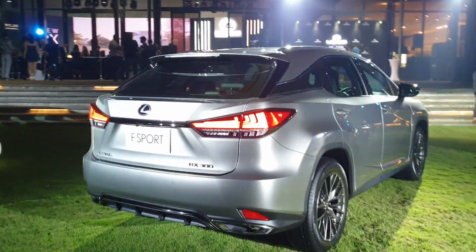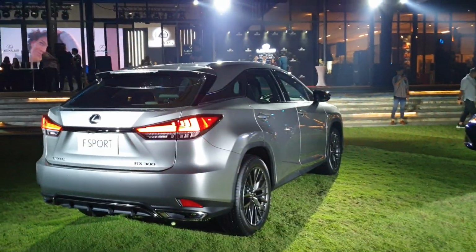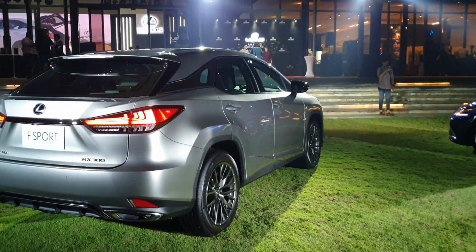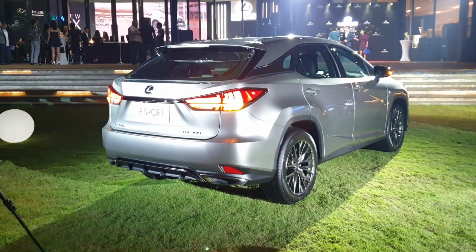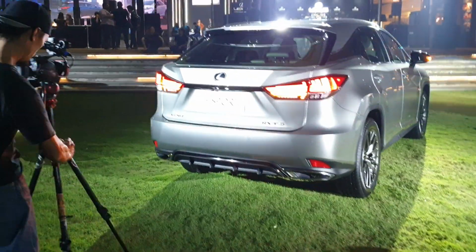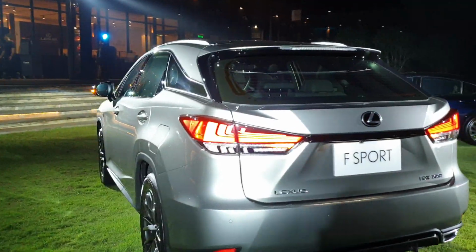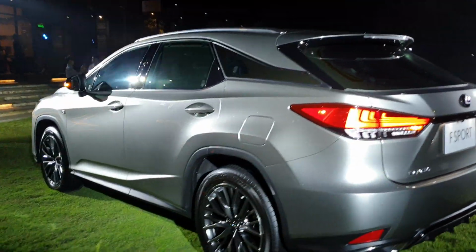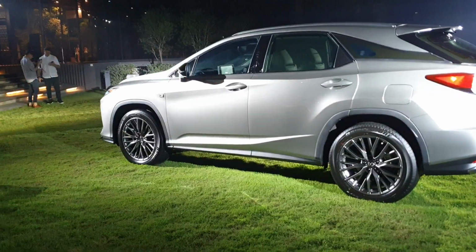So there are 3 variants on offer. Prices start at 400,000 ringgit. The one that you see here is the F Sport variant. It is priced at 440,000 ringgit. So, not cheap, but if you look at it in the context of luxury SUVs, pretty decent value.